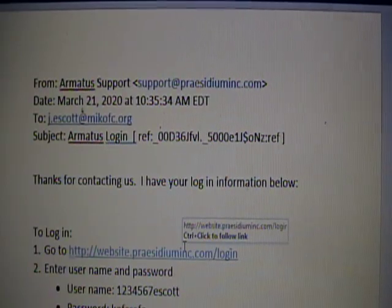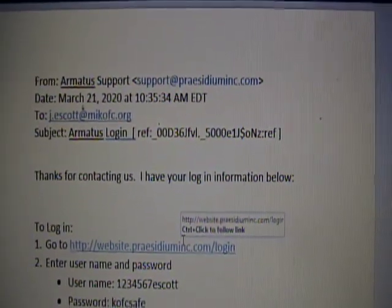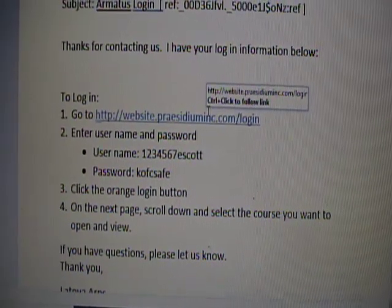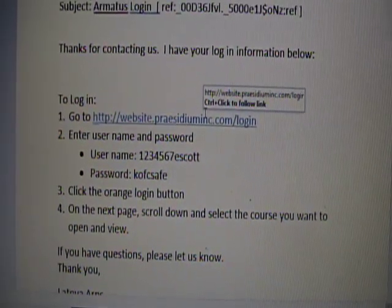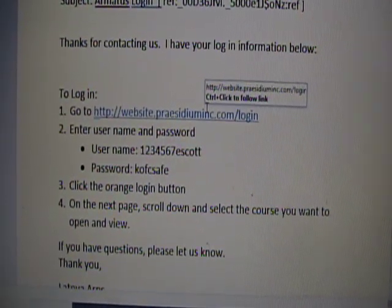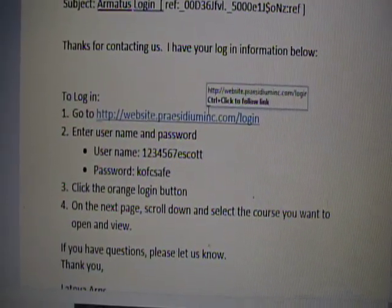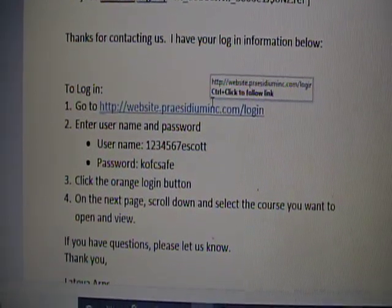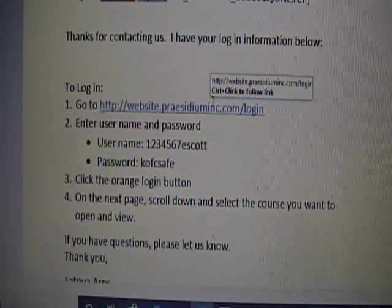It's going to say, thank you for contacting us. I have your login information below. And here's where you have the login information. It says to log in, go to this link. If you just click on that link, it will take you to where you need to log in. Once you're there, you enter your username and password.